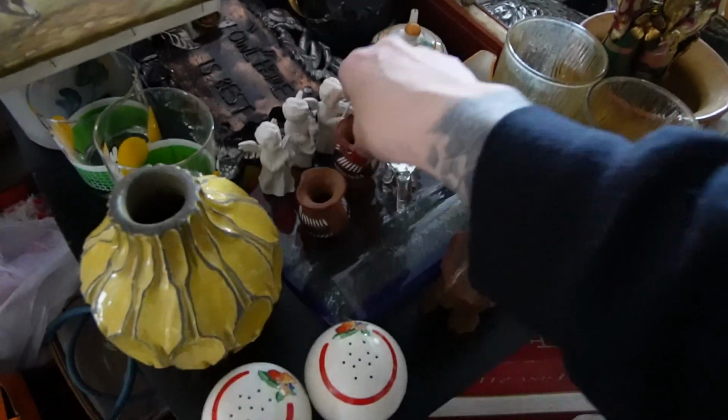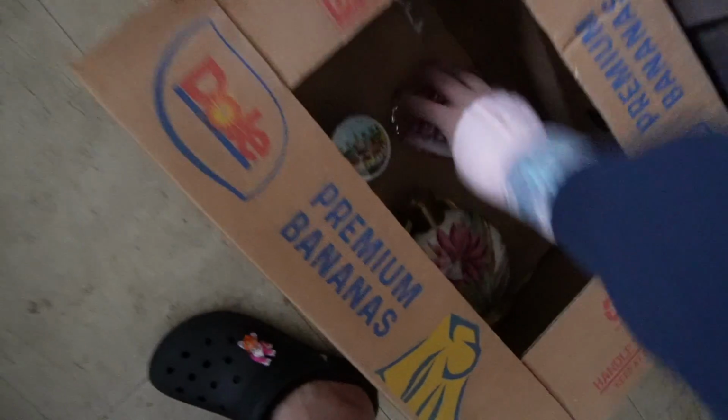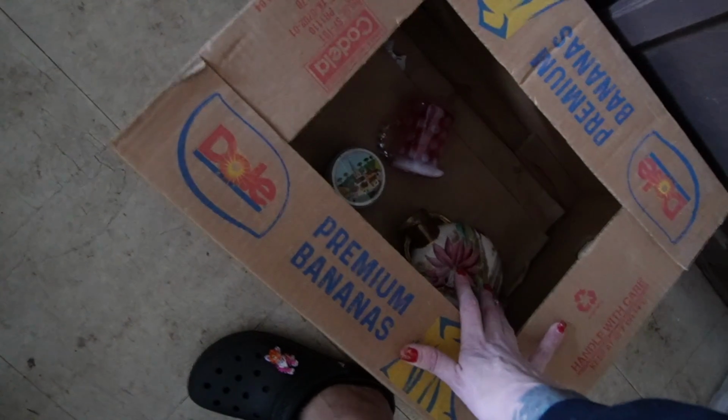All right. I'm going to be very careful carrying this to the back, so do not panic. It will not get broken.